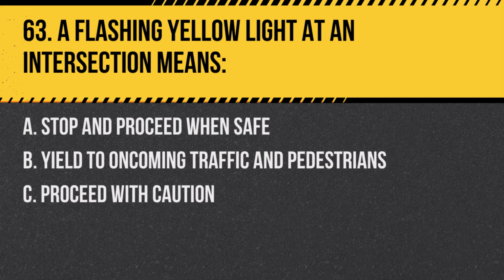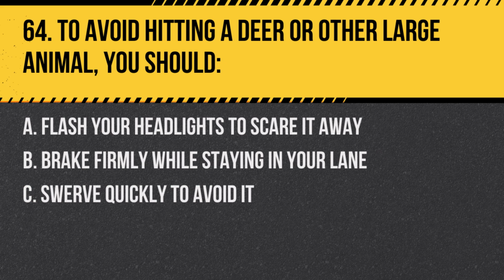Question 63. A flashing yellow light at an intersection means: A. Stop and proceed when safe. B. Yield to oncoming traffic and pedestrians. C. Proceed with caution. Answer: C. Proceed with caution. A flashing yellow light indicates that you should slow down and be alert before proceeding through the intersection.